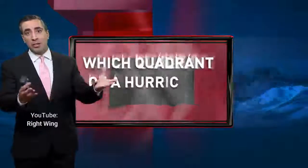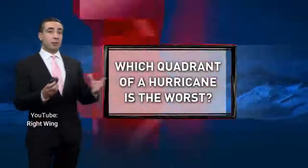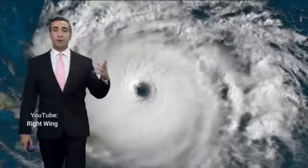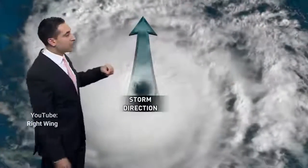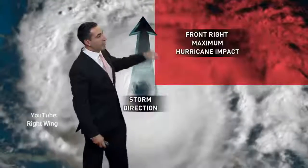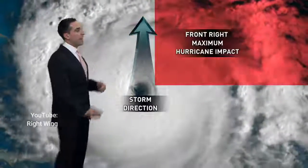So I want to tell you about the hurricane quadrants. Which ones are the worst? You cut it into 4 slices, quadrants, and you look at the northeastern side is always going to be the strongest. Why? You have to factor in the storm momentum or the storm direction. So it's moving off to the north here, so you have to take into account the storm movement speed and add in the wind speed, so you're always going to get those higher wind gusts there in the front right or the northeast quadrant.